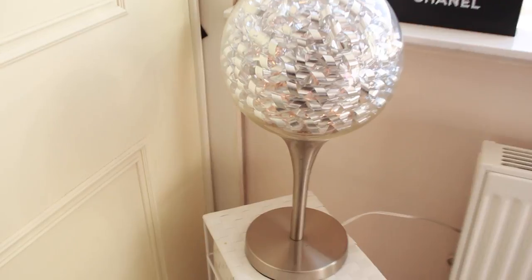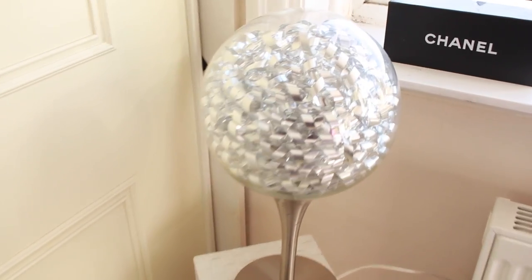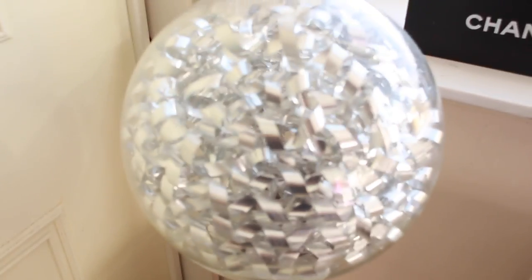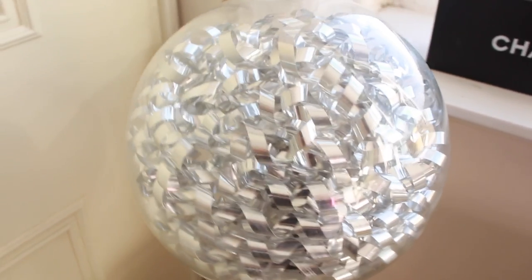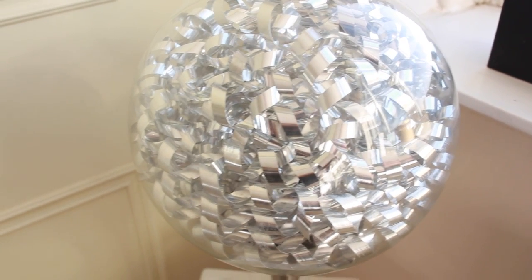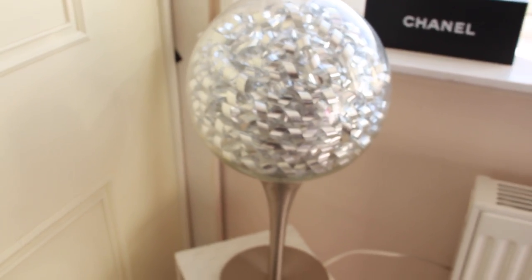And then this is my lamp on top, which I don't know why it's on because it's so bright you can't even see. It's touch sensitive and it's got this really cool design in it, but I can't tell you where this is from because I've had it literally forever. I bought it somewhere in a little shop in KL. I don't even know, but yeah, it's a really cute little lamp.